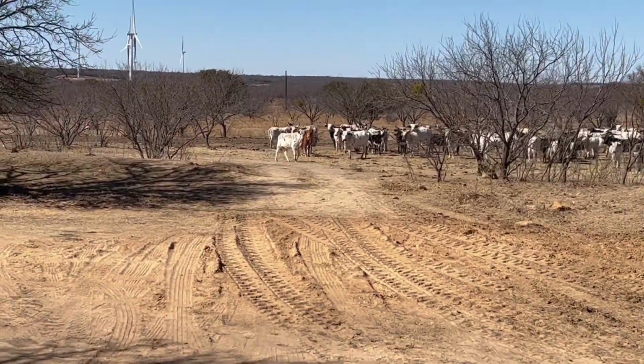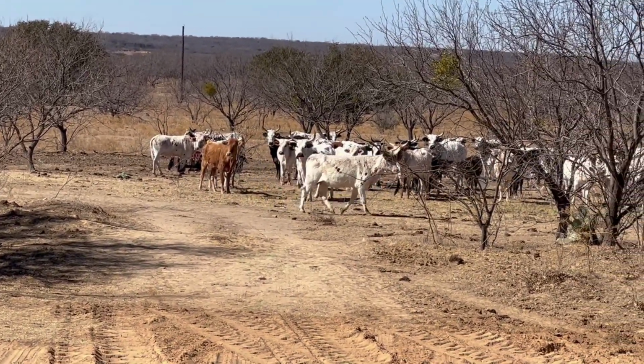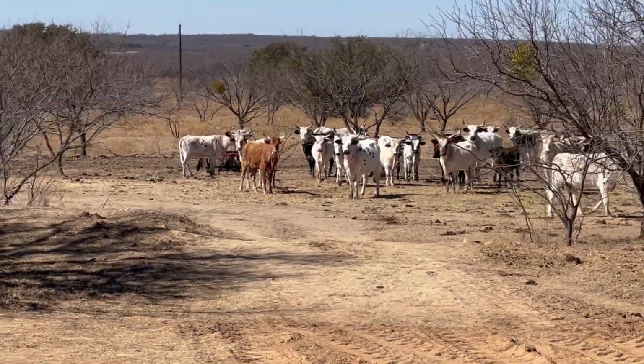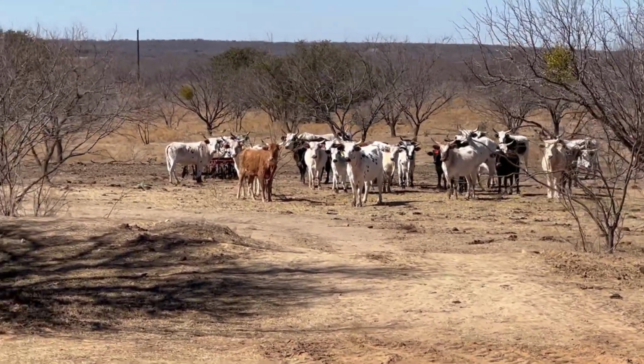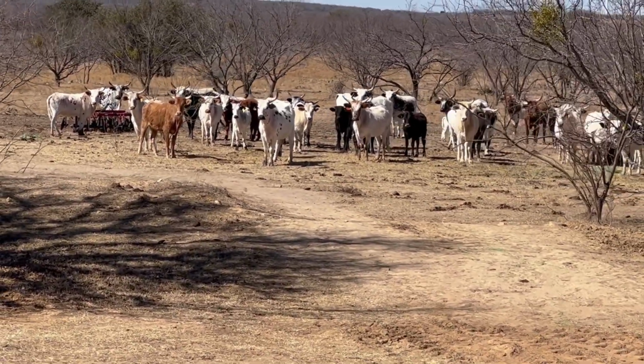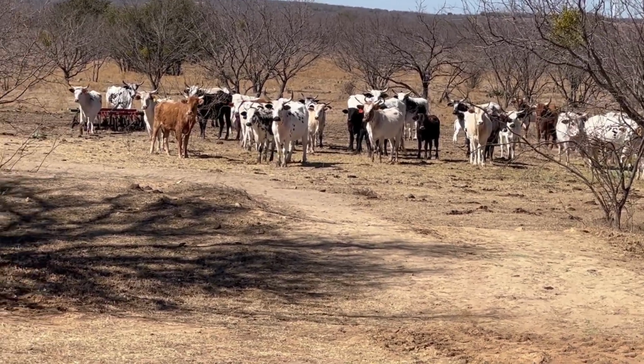But all these cattle here are going to be Texas Longhorn. And basically, these cattle are going to be used in the rodeo someday, which is pretty cool, honestly. There's some big bucking bulls out there, and the big bulls are the ones that they're going to be taking for the rodeo.